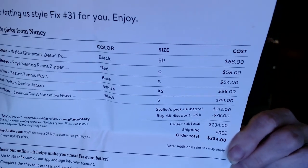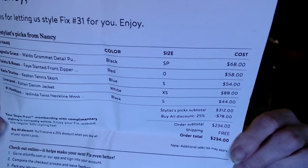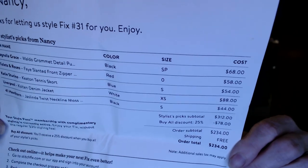And as you can see, this is another expensive box. It's $312. My buy all discount would be 25% off. So I would get $78 off, which would bring it down to $234. Shipping cost, of course, is always free coming and going. I don't have the styling pass yet, but I know that I'm due for that to come back up. I know that they did give an extension for the slowness of the boxes and the trouble getting some items and things. So I'm happy about that.